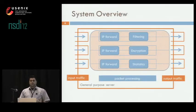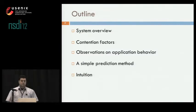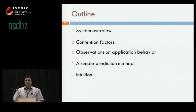I will tell you what is the main contention factor in our system. Then I will make two key observations on the behavior of packet processing applications. I will show you how, based on these two observations, we can do simple yet accurate prediction of the contention effects. And in the end, I will argue that our prediction should work on any modern packet processing system.